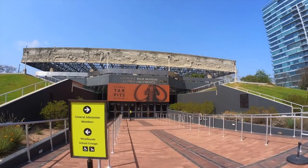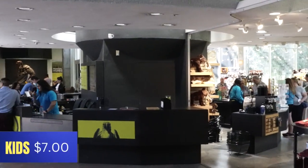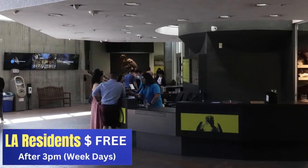The tour continues inside the museum. Admission is $15 for adults, kids is 7. If you're an LA resident, on weekdays, it's free after 3 p.m.